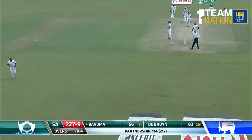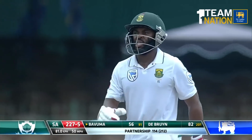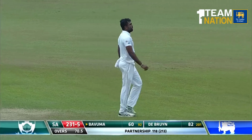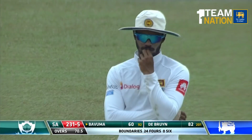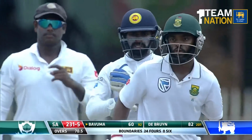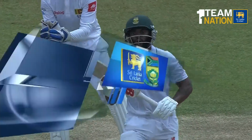Oh, good use of the feet. Must stay unpredictable. He was bringing out the sweep. Dilruwan Perera was slowing it down, making that particular shot tough. He's got another answer, Bavuma. Brilliantly played by Temba Bavuma. He's quick on his feet, got right to the pitch of the ball. Came out of the full face of the bat as well.